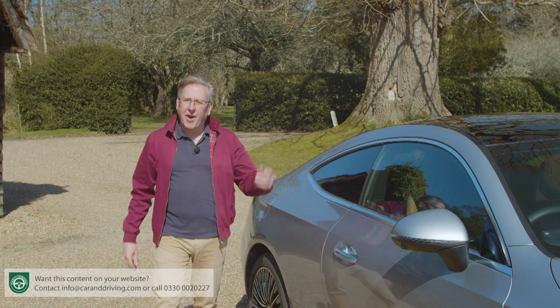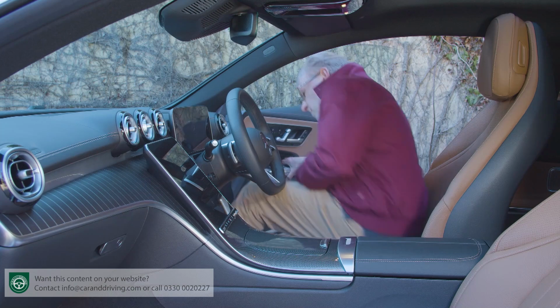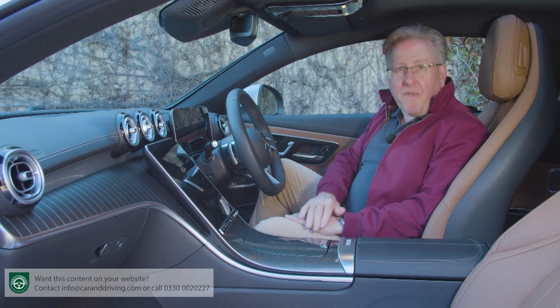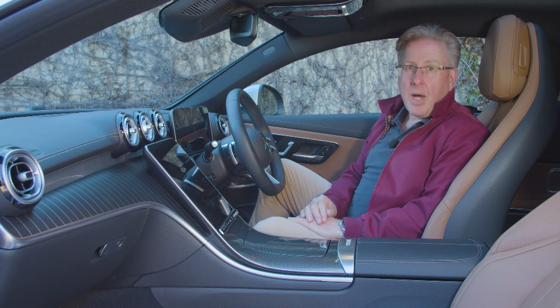Okay, let's take a look inside. Where, as you'd hope, it all feels very nice indeed. A carryover C-Class cabin would have delivered much of the required premium effect, but it wouldn't have made you feel much like you were in a coupe.